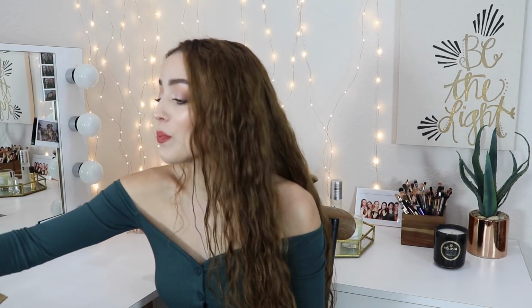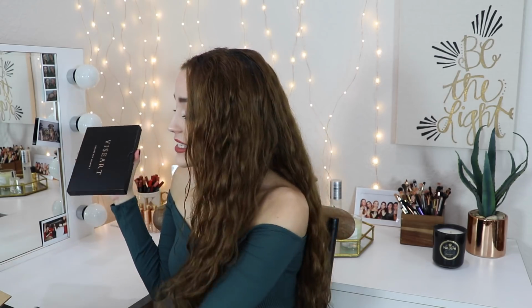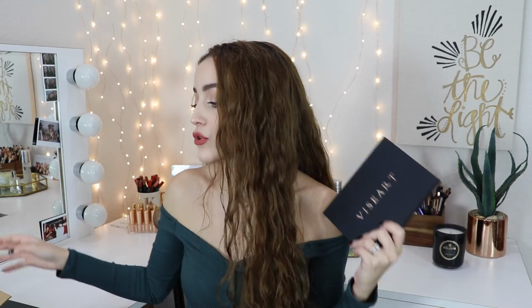Okay, I'm gonna go in no particular order. So I want to show you what I bought off the Beautylish website. I finally bit the bullet. I feel like I've been wanting this since the day it released. This is the Viseart Grande Pro Volume 1. This is a palette that they recently released and it has 30 eyeshadows in it, and this is a very pricey palette. I've been back and forth with this one because when I first saw it online, I was like, you know what? I'm not really into the colors that much, but I love Viseart eyeshadows so much.